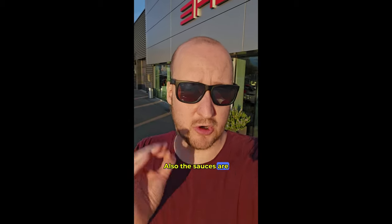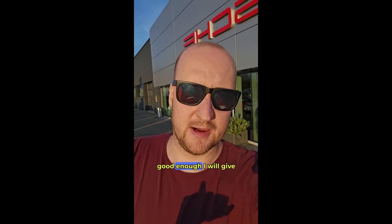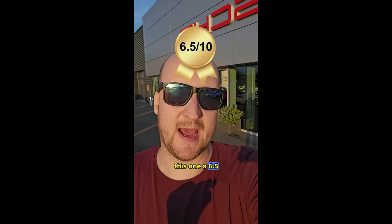Also, the sauces are quite good. I would say this is a good kebab. Nothing real special, but good enough. I would give this one a 6.5 out of 10.